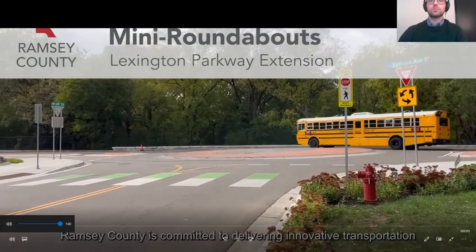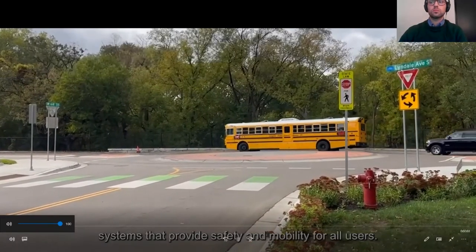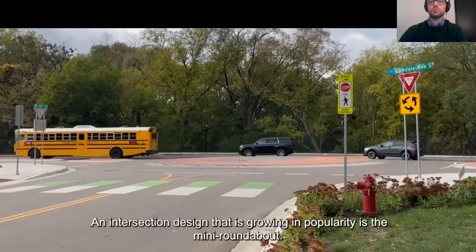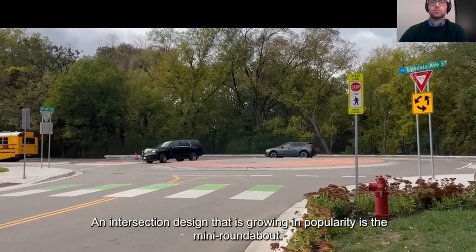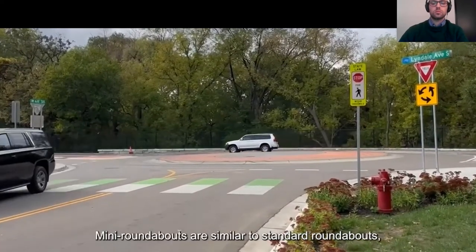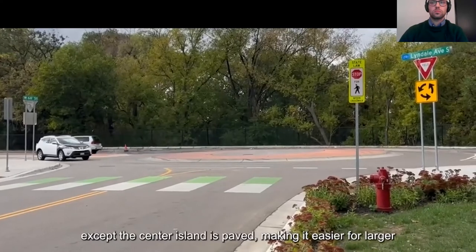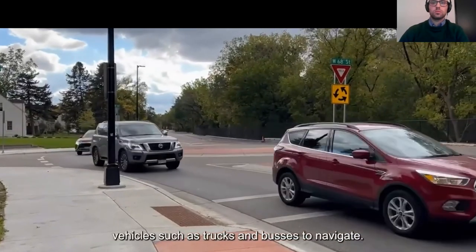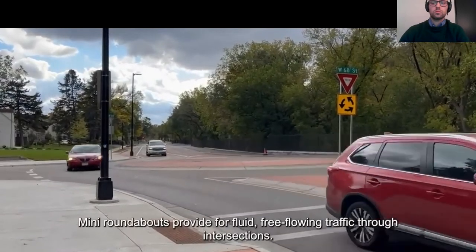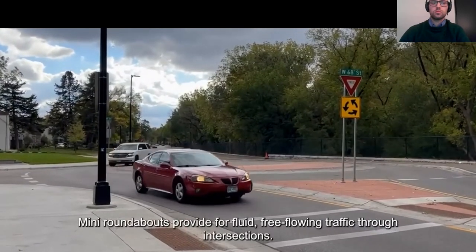Ramsey County is committed to delivering innovative transportation systems that provide safety and mobility for all users. An intersection design that is growing in popularity is the mini roundabout. Mini roundabouts are similar to standard roundabouts, except the center island is paved, making it easier for larger vehicles such as trucks and buses to navigate. Mini roundabouts provide for fluid, free-flowing traffic through intersections.